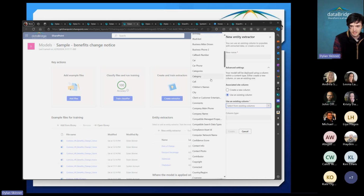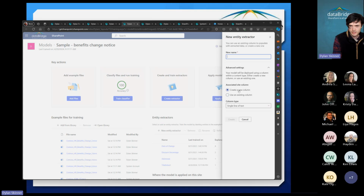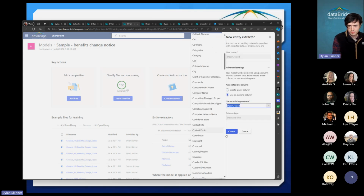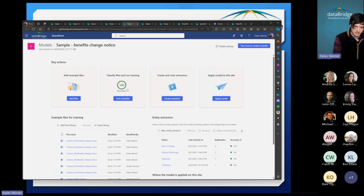So I could say I already have site columns. I want to use one of my existing ones, or I can create a new one. So I could start to say, yeah, let's pull out some other values, whatever we'd want to pull out from that document, and we could walk through that. And have another one. I already have that title extract set up, but this is where I could come to my model and say, let's make some changes, pull out some more values, that kind of thing. And then when you're ready, I could say apply model. So I've only got one set up right now, but you can see I could set up other ones.